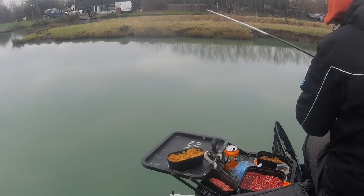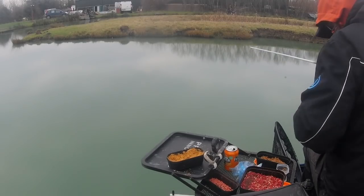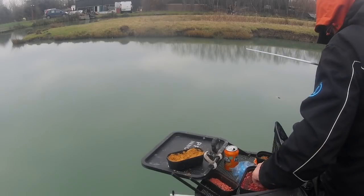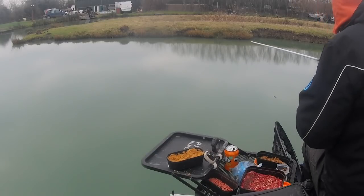So this is what's happened since I spoke to you. I hooked one more carp, lost him, and I've gone down to the skimmer line and had one. So now I've just topped it up again because they don't seem to be responding at all to any bait or anything. Don't seem to be responding to anything.